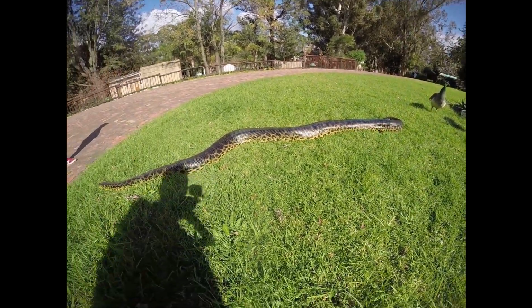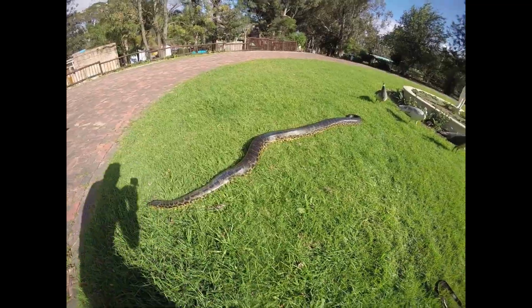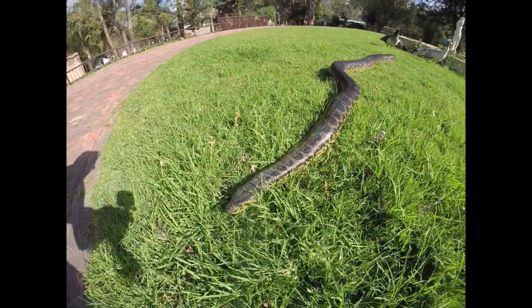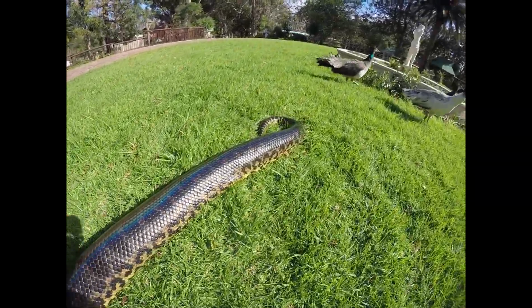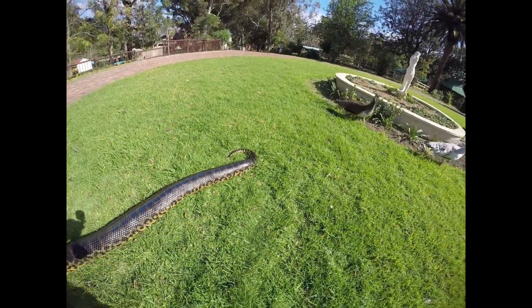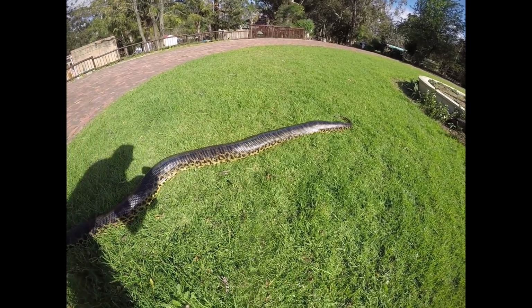So we can see that Jessica's on the move. She's quite a long snake. I'd estimate this at least 3.5 meters by looking at her.